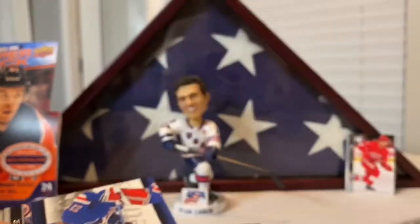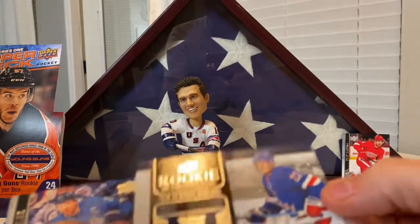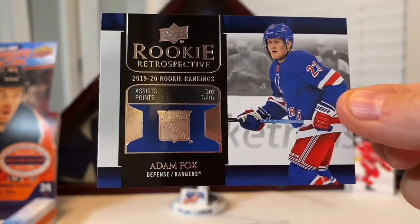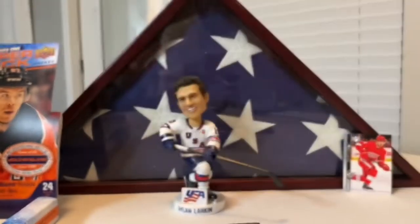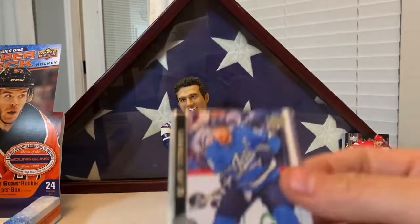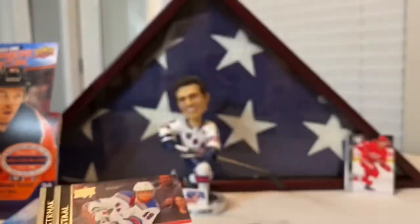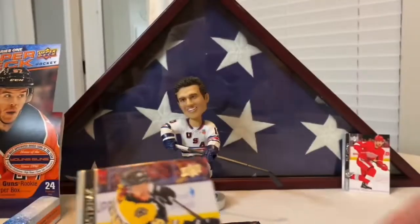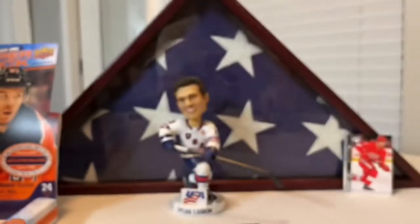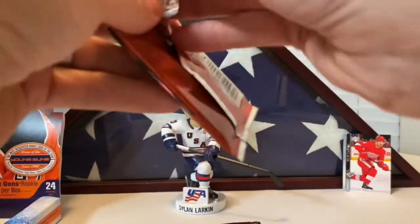JT Compher, and we got a Rookie Retrospective of Adam Fox. Good young defenseman for the Rangers. It'll be pretty good to see what he does this year if we ever get a season going. There's Blake Wheeler, Timo Meier, Red Wing Mark Stahl, I believe, and then David Pastrnak for the Bruins. All right, we're making progress here, guys. I promise.